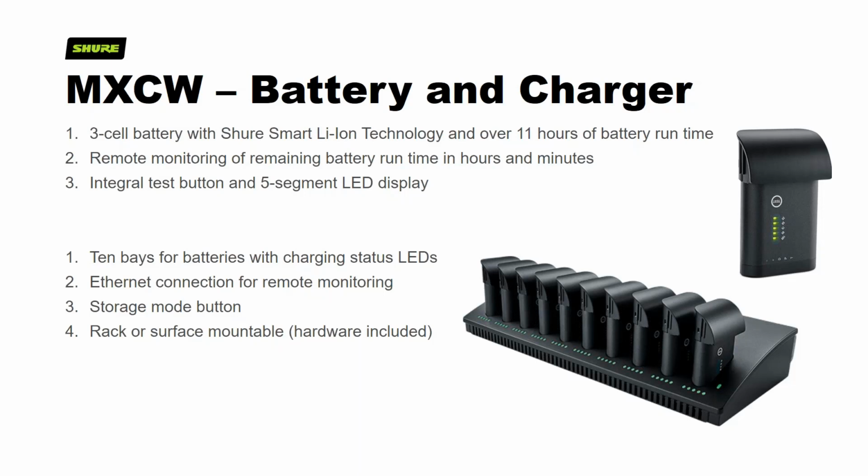There's even a storage mode if the thing's going to be on the shelf for an extended period, and it comes with rack mounts so that you can mount it in a standard 19-inch equipment rack if you like, or you might want to just put it onto a tabletop or inside of a cabinet or something like that.